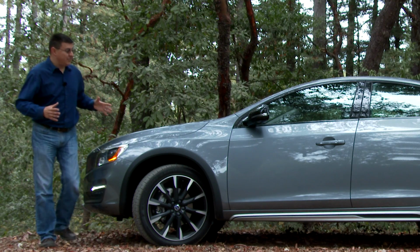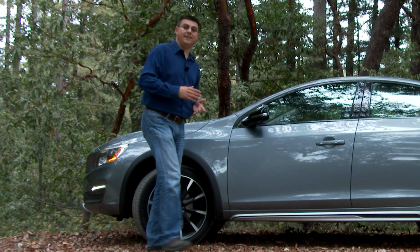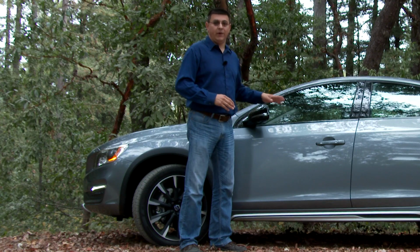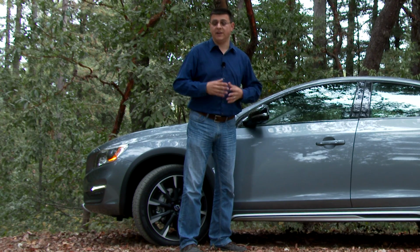Of course, the big change is the ride height, because what Volvo did was they took the S60 and they added about 2.5 inches to the ride height, giving this 7.9 inches. That's right around the same as you find in something like a Jeep Cherokee. We're only fractions of an inch off.